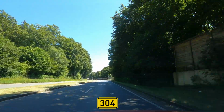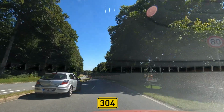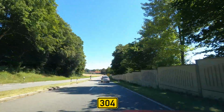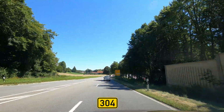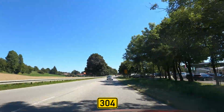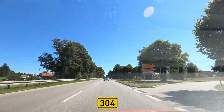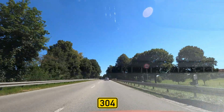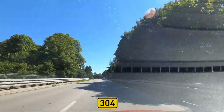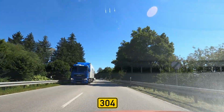And from here it starts to get nicer. Some hills, some forests, nice countryside here on the east of Munich. I think there are some thoughts to build a bypass for Kirchseeon. I don't know in what stage the project is. Maybe if you know it, just let me know in a comment.